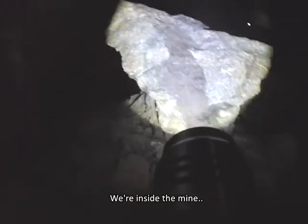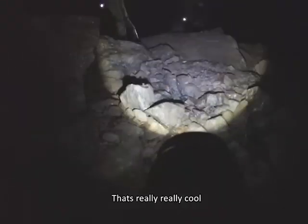Oh, we're inside the mine. That's really, really cool. Gigantic. Gigantic, I say. X up there. SS. That's where we came from. But look how big this thing is. Look, there are these big pillars of rock. That is all ore. It's insane.